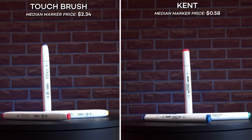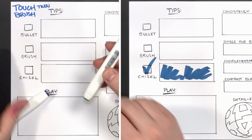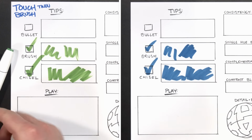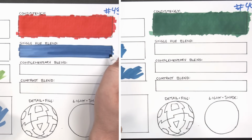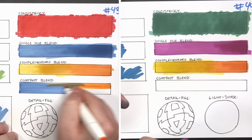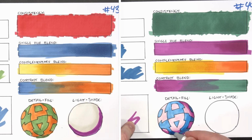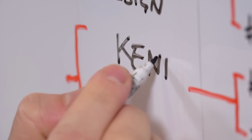Next up, the Touch brush markers versus the Kent that I discovered today. By the way, the Kent have the same friggin' shell as those other markers! Oh my god. I nearly didn't do this round, but I'm only doing this once, so I just did it. The Touch Twin brush markers kept being dry and not very accurate, and the Kent markers were better, so the Kent markers win. Enjoy it while you can, Kent. This is as far as you're probably getting.